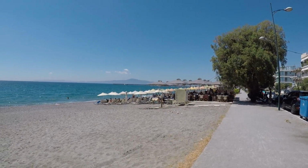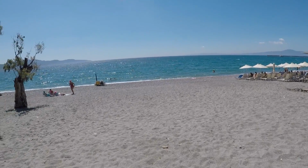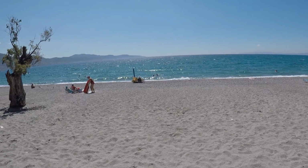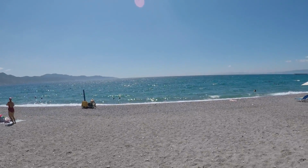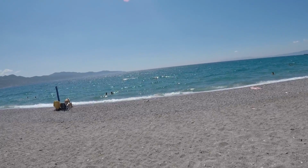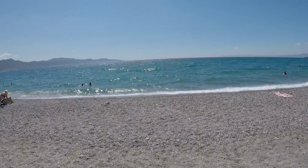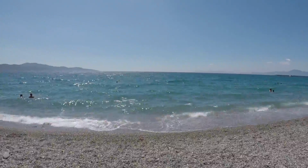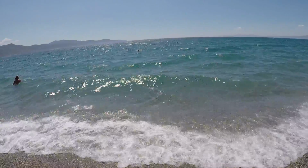Let's have a look at the water so you can see just how clear it is, like I said. And temperature is really great right now. It's not cold, it's not warm, it's just perfectly comfortable. Not like in Florida right now, where it would be actually warm or almost like soup, even at the beaches at this time of year. But here it's very refreshing still.